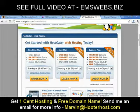Okay, so the first thing you want to do is purchase your hosting. For this plan here, it's a single domain plan. We're only using one domain, so it'll be fine to get this: unlimited disk space, unlimited bandwidth. So that's pretty much everything you need. If you look over here, you'll see this is for unlimited domains.